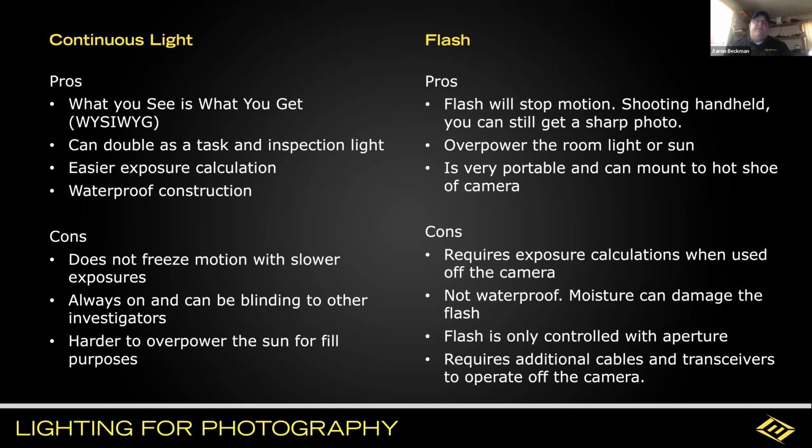The next con is definitely a con: it's always on. It could be blinding to other investigators or other people on the scene, and I am definitely guilty of that. When I'm walking around with a Nomad Now, I've gotten in the habit of always pointing it down or trying to shield it. When I first started using the Nomad Now as that constant light, it was no big deal for me to turn, and guess what, there was someone right there, and I was constantly blinding someone. So over the last 6 to 8 months of using it, I've become conscious that when I'm done taking a photo, I turn the Nomad Now into my belly, which is a big belly, and shield that light instead of blinding all my buddies who are helping me on the investigation.